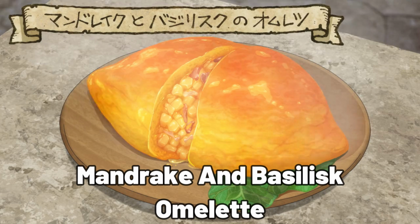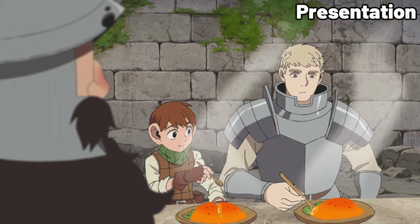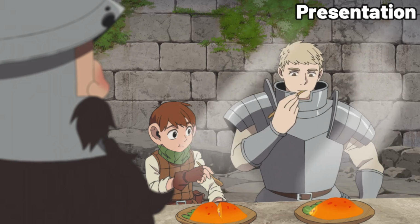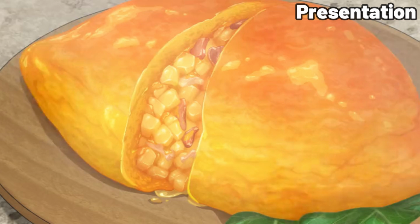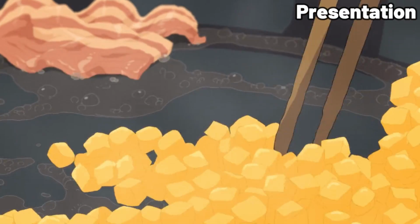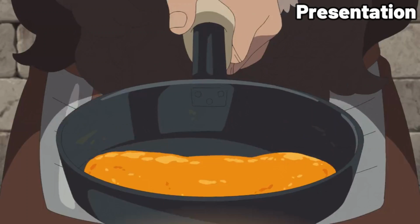Mandrake and Basilisk Omelets. This looks crazy good. A nice and simple dish that doesn't have any complexities to it. There's built-in simplicity and this owns it. There's just something incredibly captivating about the bright orange and gooey inside stuffed with Mandrake and Basilisk, and the simple preparation process just adds to the allure. So you really can't go wrong when it comes to making eggs.